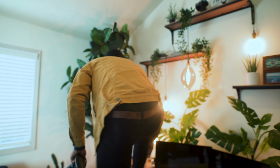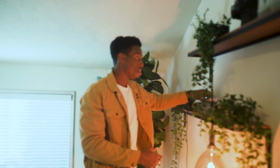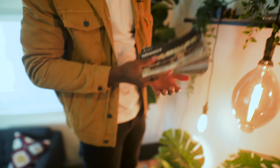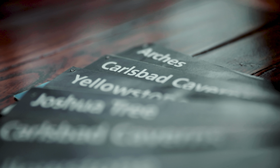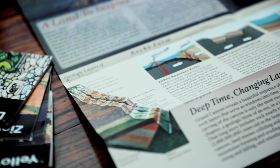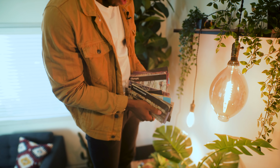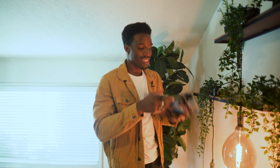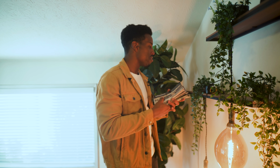All right, let's come up here. I'm gonna show you a couple of closer details. Here we go. This is one of my favorite things. I'm gonna save this for later, but this one here is actually all the national parks maps of every single national park I've been to. I've been to Arches National Park, Carlsbad Caverns in New Mexico, Zion, Death Valley, the Grand Canyon, Bryce, Great Smoky Mountains National Park, Olympic National Park. There's so many. Some of them are multiple, but this is a fat stack of something that I want to make an art piece of eventually.